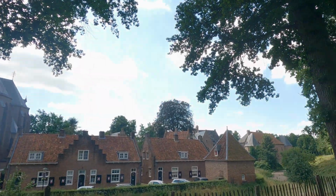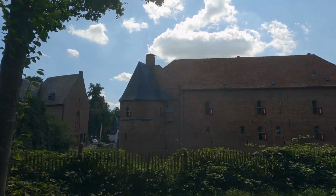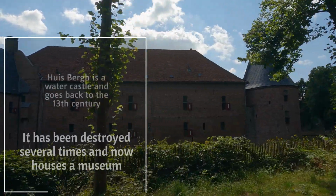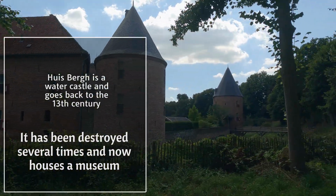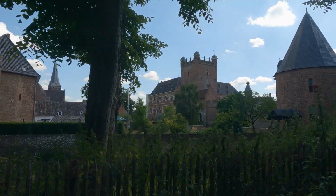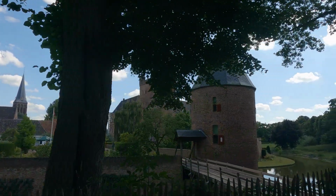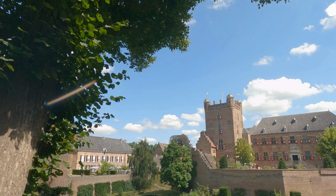So, I'm now in Bergh, and I'm about to approach one of the most beautiful castles in this region of the Netherlands, Huis Bergh. So this is Bergh. Here would be a Dutch word for lord or gentleman, and Bergh obviously is mountain, so well, it's a hill. So let's check out the castle. Lovely, Huis Bergh.